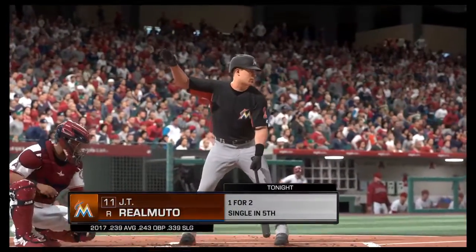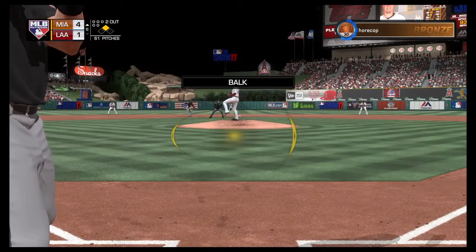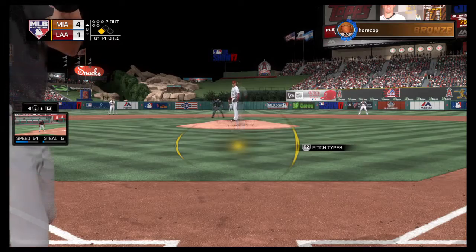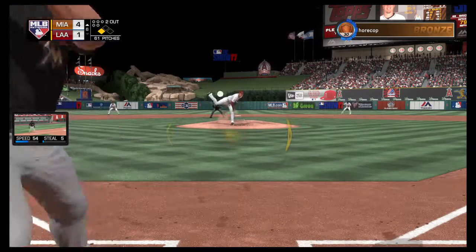Digging in once again, JT Realmuto, 1 for 2 on his line so far in the game. And now a balk is going to be called here. He didn't wait till he got set, and that may make things a little easier for them to score that run. He moves up to third now with 2 away.